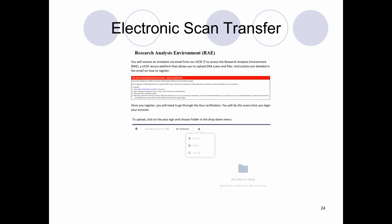Okay, moving on to electronic scan transfer. So the Research Analysis Environment, RAE, is a UCSF platform which allows you to upload DEXA scans and your participant log to us. And I think a couple of days ago, I saw an email from our UCSF IT, Warren.